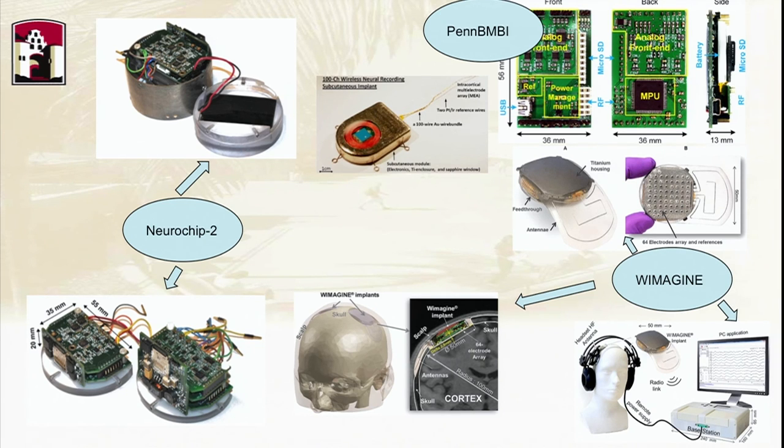It's a lot larger. It does not have wireless charging, and it can record and stimulate the brain. Again, it's wireless. The PEM-BBM uses a wireless channel that's similar to what we're using. We imagine it uses a wireless channel that is designed explicitly for implantable systems. We're relying on a 2.4 gigahertz channel with a proprietary algorithm.